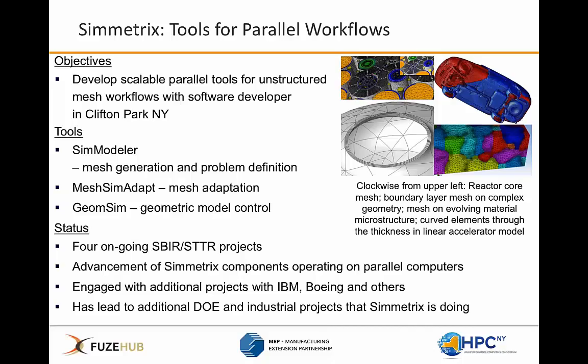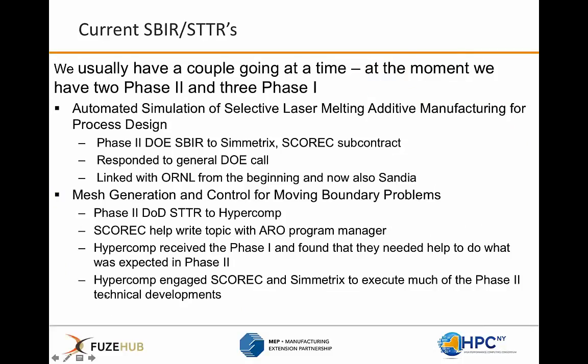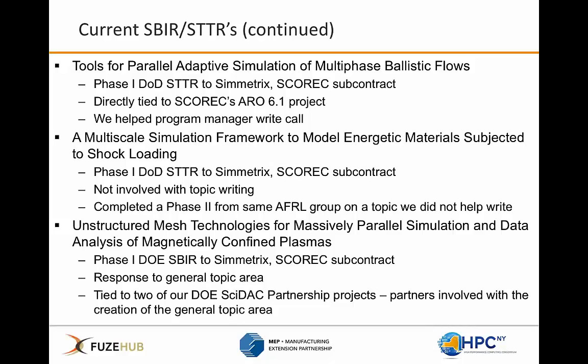And as a result of the sophistication and capabilities of these tools, we're engaged with additional projects with IBM, Boeing, and other industry leaders in simulation, as well as DOE collaborations. And in addition, there are 4 ongoing SCOREC subcontracted SBIR STTRs with them. So to wrap up, we have 2 ongoing phase 2 SBIRs and STTRs with DOE and DOD. And next slide, please. And 3 phase 1 DOE and DOD SBIRs and STTRs.